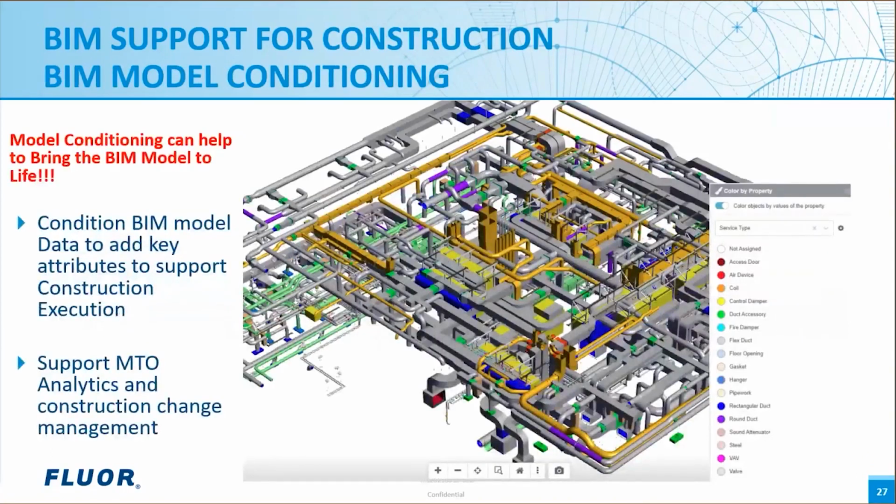BIM technology supports the ability to condition the model data in a way that better supports construction activities. Conditioning workflows can be used to add construction level data to the model without requiring any additional native model parameter creation or management. It can assist in the delivery of construction-ready models in a way to maximize collaboration and visibility to the materials and support change management.